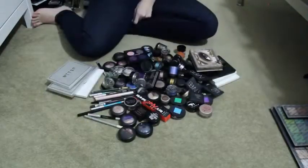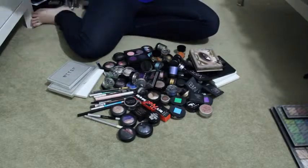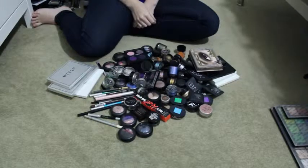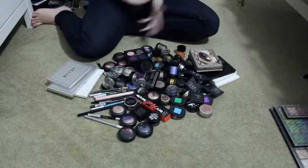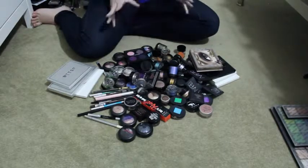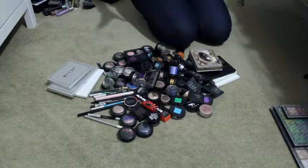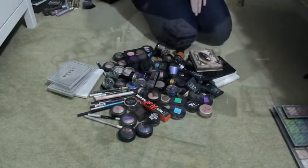These are the items that I am giving away or getting rid of. This is a major success for me because I honestly thought that with the eye products I wasn't going to be able to get rid of anything. So this is beyond awesome for me. I'm really happy with that. I am getting rid of a fairly large amount of products, so I'm happy with that.